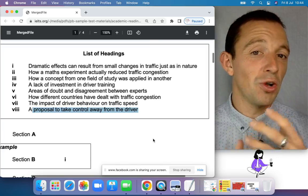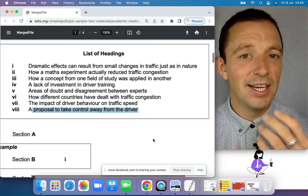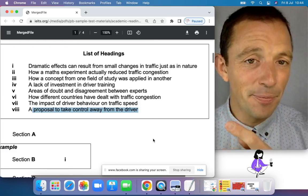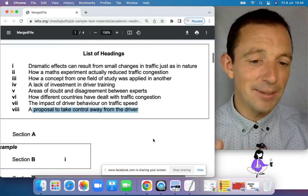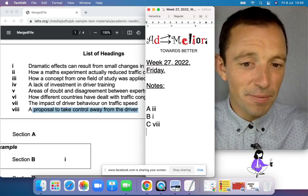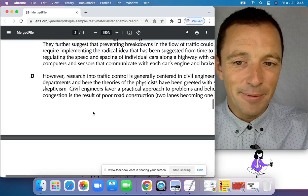So they take control away from the driver and the computers control, the sensors control the system of the highway. So for me, that seems to be the most appropriate connection. So I'm going to suggest section C is connected to 8. And of course, I could be wrong. And we continue to paragraph D. So that was A, B, C, and D.